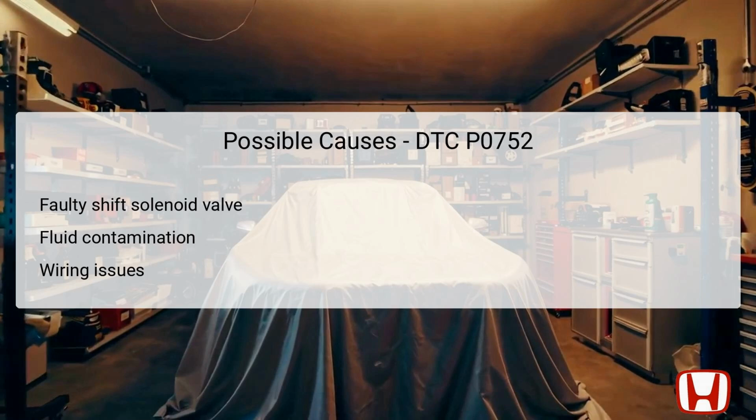Third, wiring issues such as damaged connectors or broken wires can cause incomplete signals to the solenoid, preventing it from operating as intended. Thoroughly investigating these causes is essential for accurate diagnosis and repair.